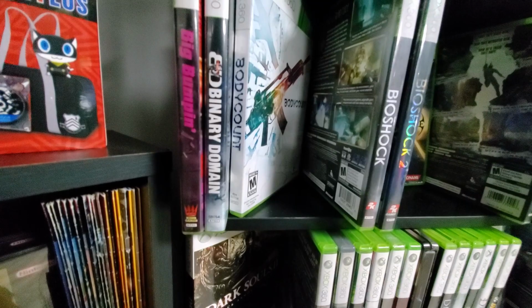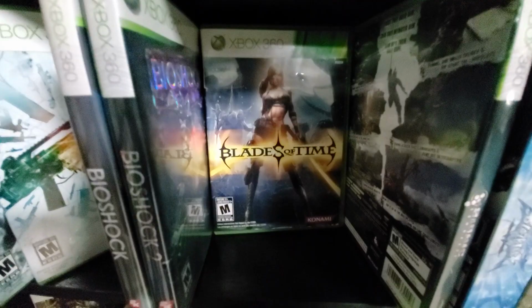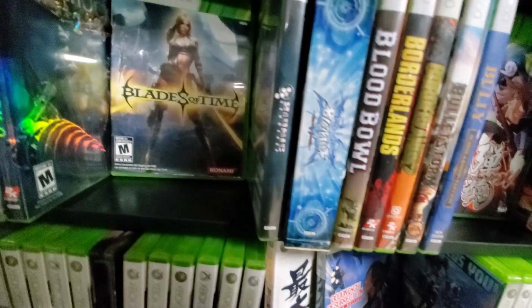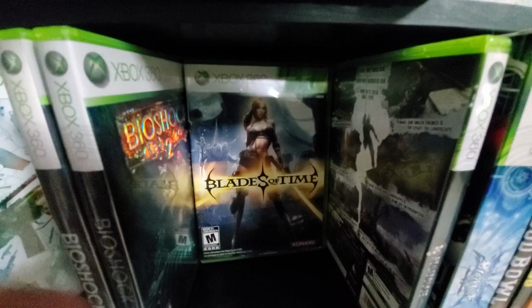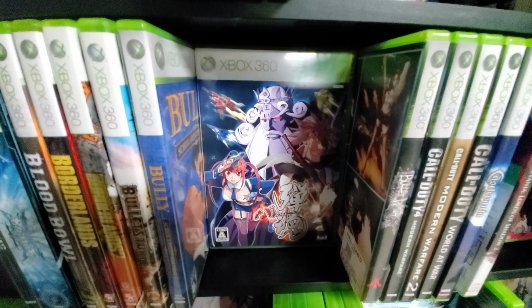BioShock, of course, classic and fantastic. Blades of Time. This is the sequel to, I can't remember the name of that game, X Blades or something like that. It's more designed around the cute girl than the gameplay, but this one I wanted to pick up because I had a feeling it was going to get kind of rare, and of course I was right. You can't really find it anywhere anymore. This is Bullet Soul. This is another one of those region free shmups on the system. Pretty cool. Bullet Witch next to it.